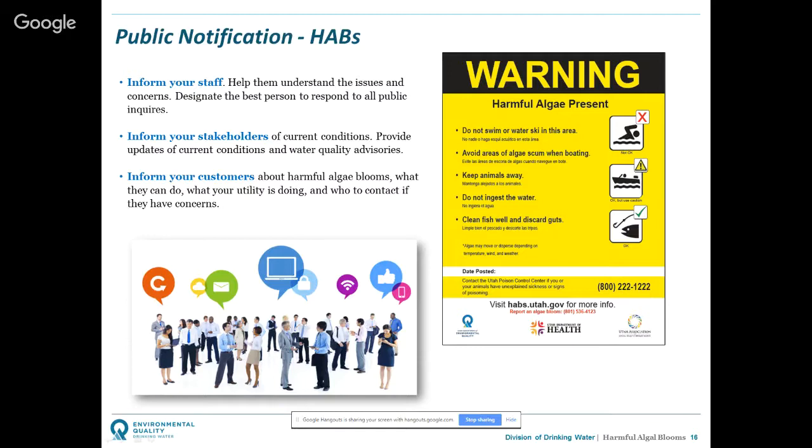This is the actual sign that they'll post. I think this is the current version. This sign will be posted on a water body. Does that mean your drinking water is impacted? Maybe not, but you're still going to get that phone call.